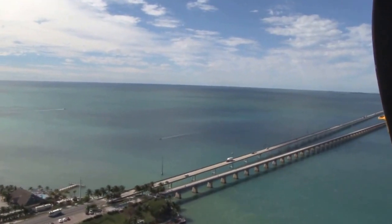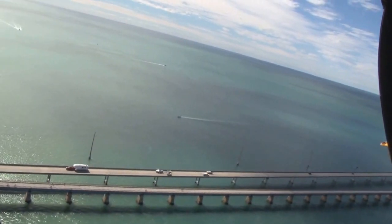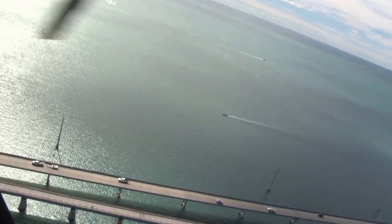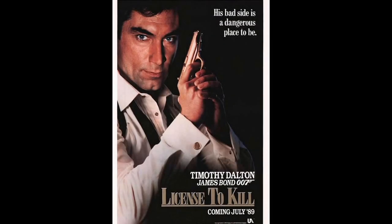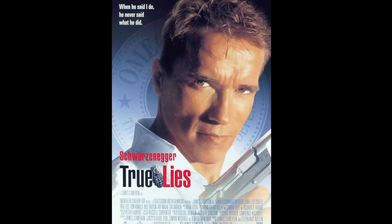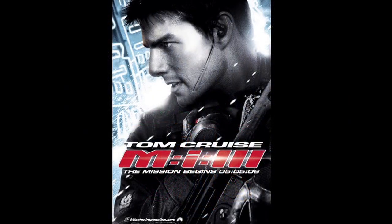Knight's Key has been a popular spot to film movies, and 4 films have had location sets done in Knight's Key. First was the 1989 James Bond film License to Kill. Next came the 1992 Arnold Schwarzenegger film True Lies. Then there was the 2003 movie 2 Fast 2 Furious, and the 2006 Tom Cruise film Mission Impossible 3.